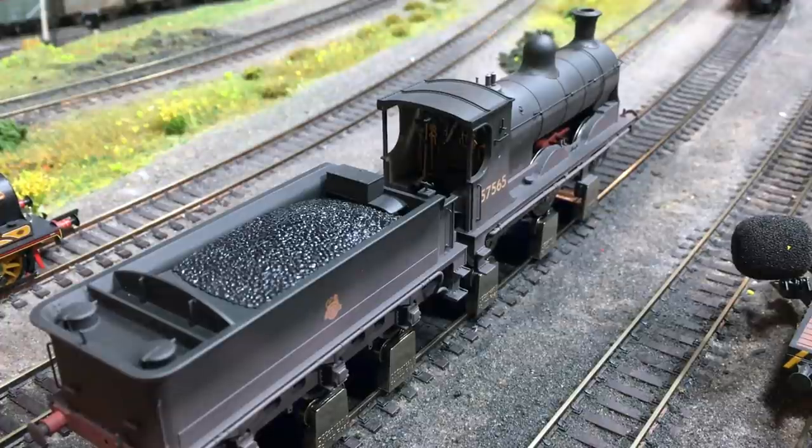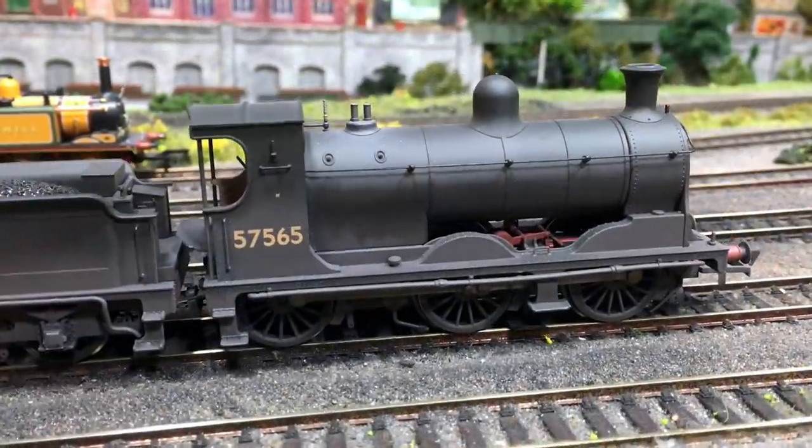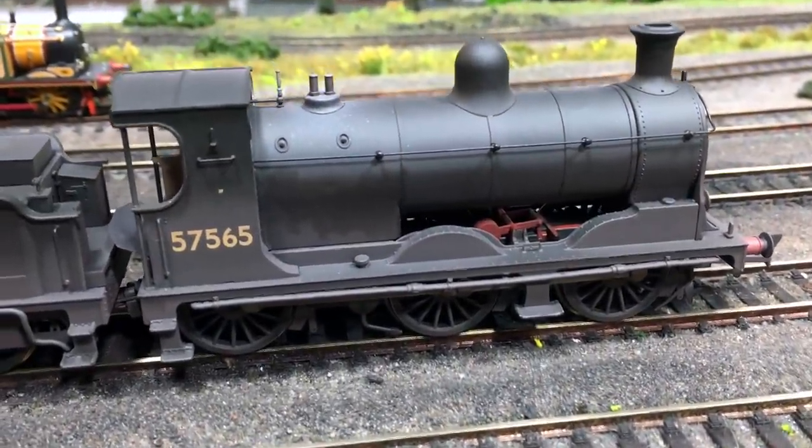I really love that Caledonian light blue, but I'm looking at this weathered BR with the sound, and I am really quite taken by this. The sound from this locomotive is pretty good. We've also got all of the refinements of the Caledonian model, but this light factory weathering is really well applied. And I have to say that I'm really, really impressed by it.